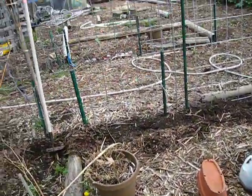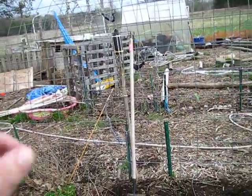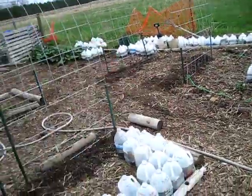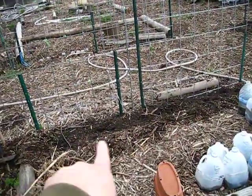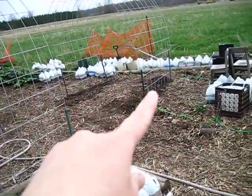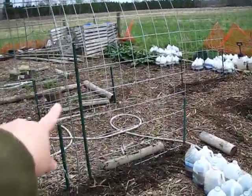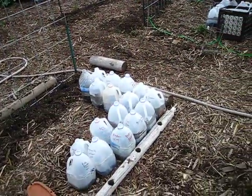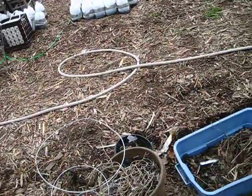And here I got my bean trellises finally up. I had this one, and then we just put in this one and that one. And so I planted my beans here today, and then beans there and there, and then on that side is my peas. So, and then my milk jugs, I'll take you over there in a minute.